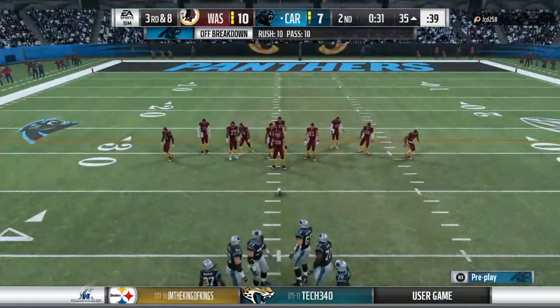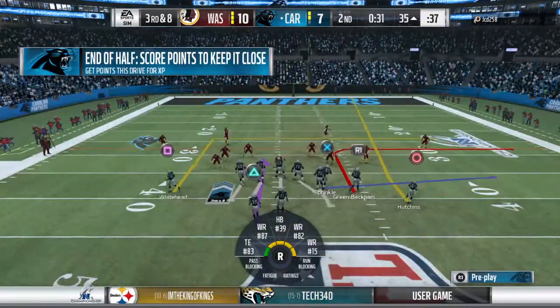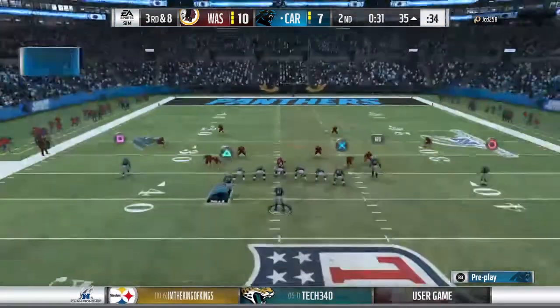The Panthers on third down. They've only converted once in 4 tries. This is 3rd and 8.